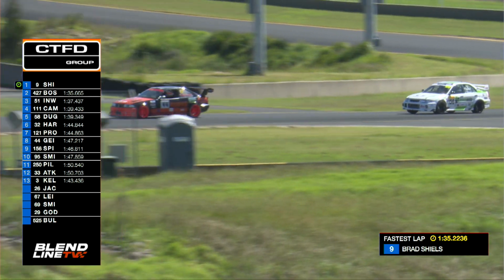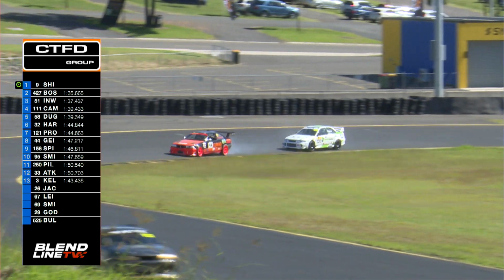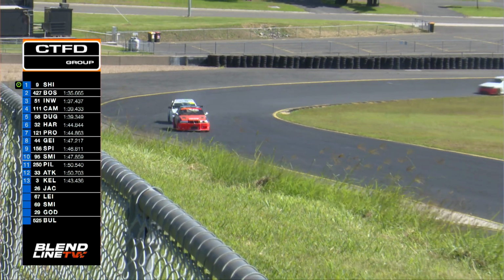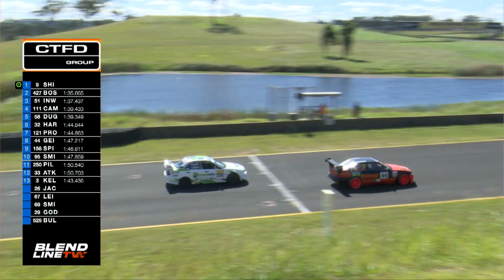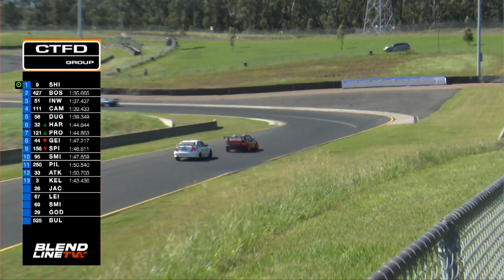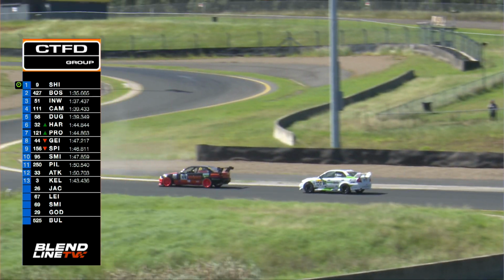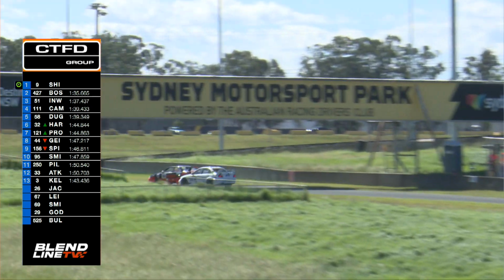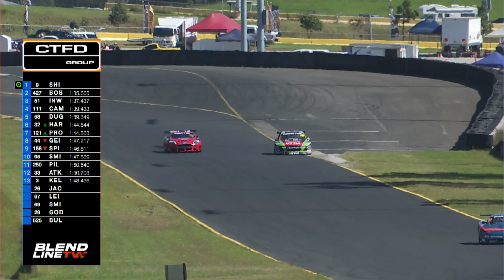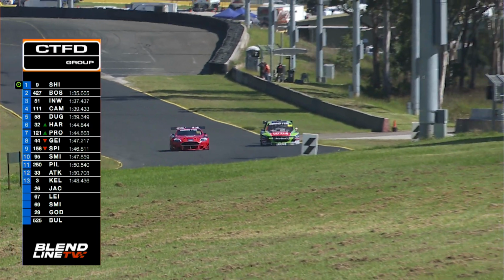And Cameron up to third. Now, where's Inwood got to? I think we might have lost Inwood out of this. They were reporting that after yesterday's race, a vibration. I wonder if that's transpired into something a bit more of a problem. No, he's still there, so it's a transponder issue, which has nothing to do with mechanical from the car.